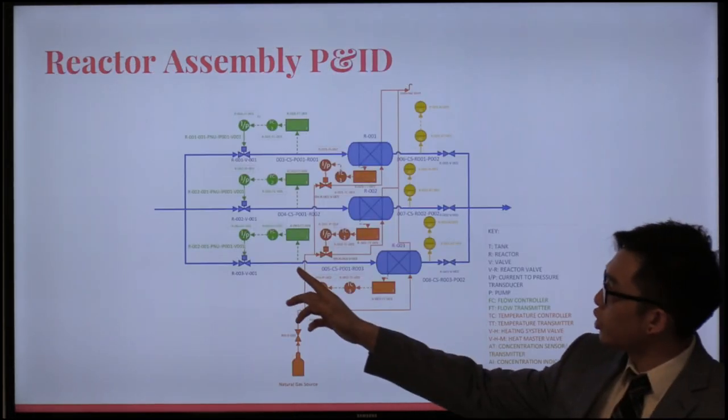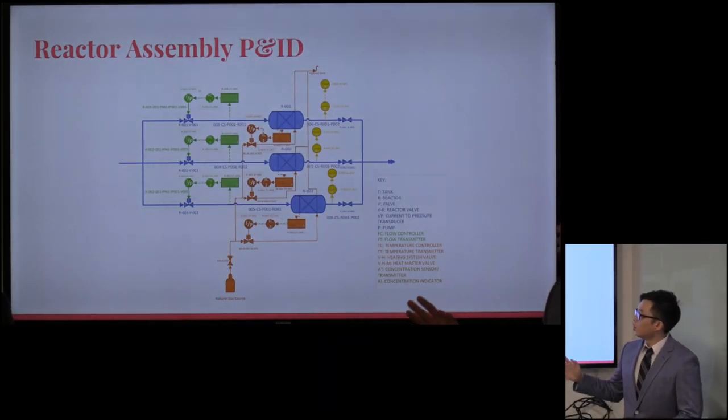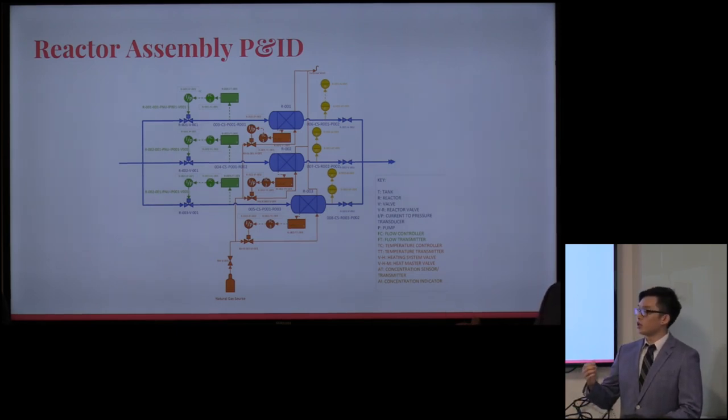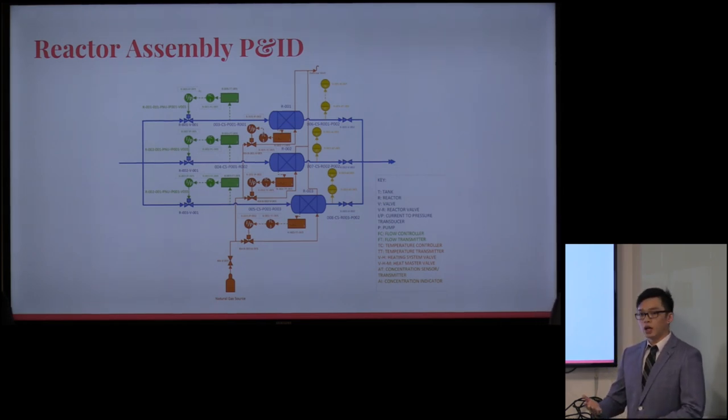But if we zoom into the reactor assembly, as I mentioned before, we have three sub-reactors. Each one has its own temperature, flow, and concentration control systems. The idea here is that at any moment, two reactors will be operating during a 24/7 time frame, and they will alternate every 3 hours because that is the reaction time needed for the pyrolysis reaction. And every 2 weeks or so, one of these reactors will be switched out with the third one so that the one that's switched out can be cleaned and we can also wash out the catalyst as well.